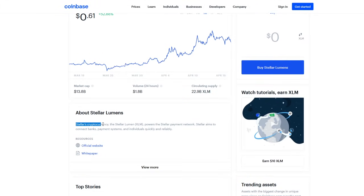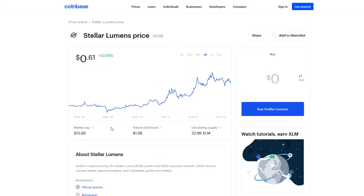If you guys don't know, Stellar's cryptocurrency, the Stellar Lumen XLM, powers the Stellar payment network. Stellar aims to connect banks, payment systems, and individuals quickly and reliably. Because of this, there is real world use in Stellar, and because of that, we see high potential in the future. Obviously, there is real world use in a bunch of different coins, Stellar being one of them that is going to benefit widely in 2021.